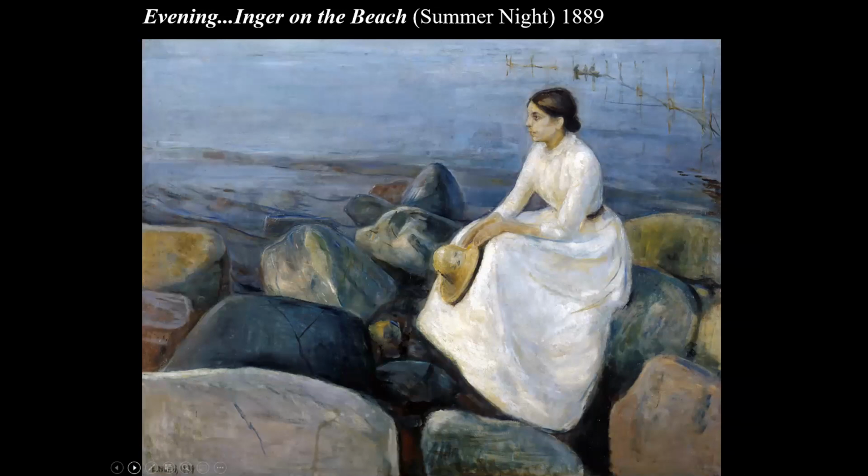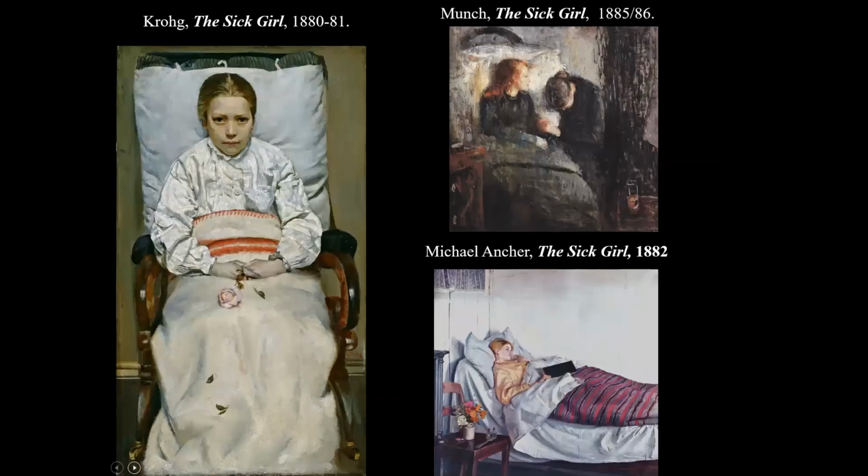This is Edvard Munch's Inga on the Beach. Inga was his sister. And here you see what I mean about the pensive mode, a slight melancholia to the image. And we're supposed to imagine here that the sun is setting, and again, perhaps Inga is thinking about her future. Poetic melancholia.